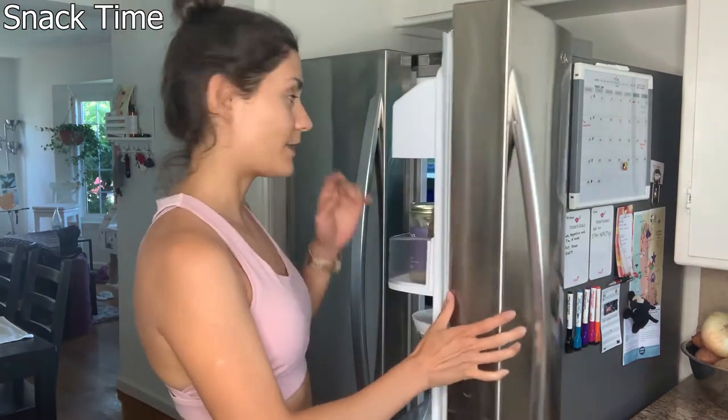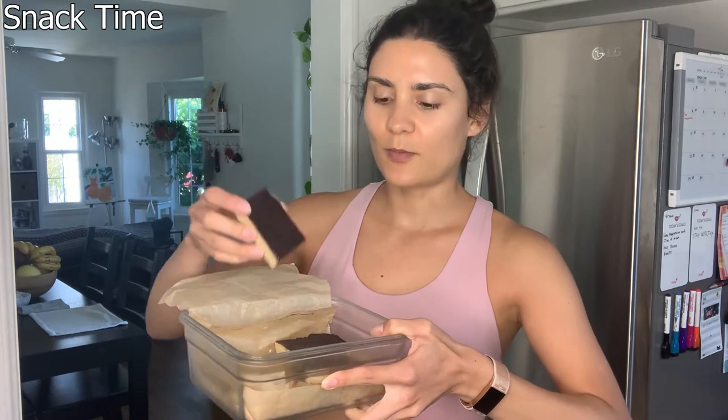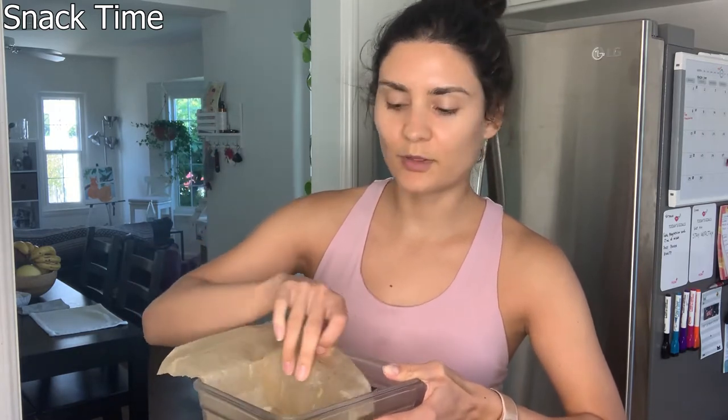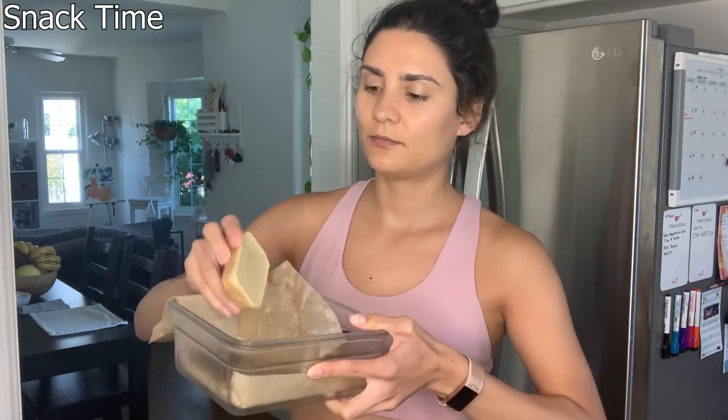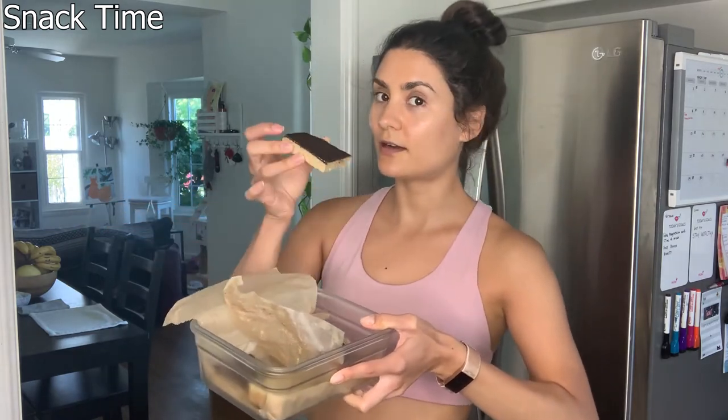So around 4 sometime, almost close to 5, I like to have a snack before I go for my run. I run every day at least 20 minutes. I work out in the mornings and then I go run for a little bit in the afternoon. So my snack today, one of my favorites, is my homemade protein bars. And you can see the recipe on my food page. This one is cashew butter and macadamia butter with homemade dark chocolate on top. And I also do the peanut butter one and white chocolate, my husband's favorite. But today I'm gonna get my dark chocolate, which is one of my favorites.